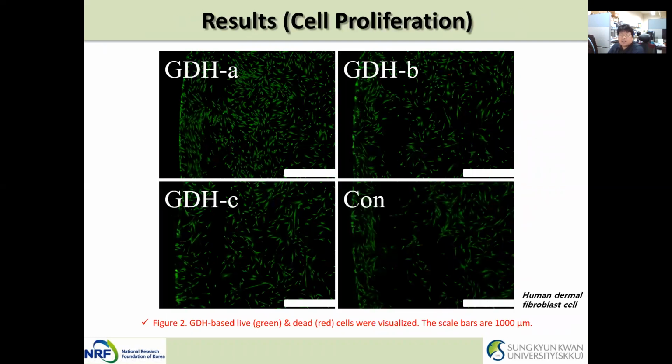So I inserted the EBFC into the cell culture dish with the human dermal fibroblast cell. Human dermal fibroblast cell is well known as a very common cell for checking cell viability. So this is a live and dead image. Live and dead image can show cell viability. Green color is live cell and red color is dead cell. As you can see, all conditions show good cell proliferation compared to control.